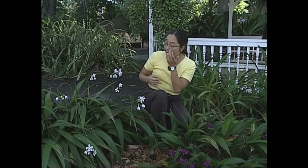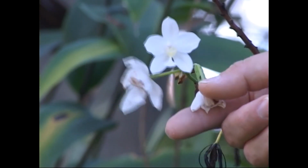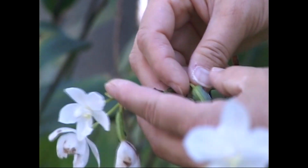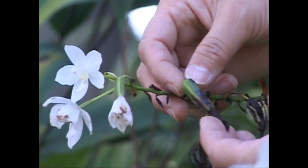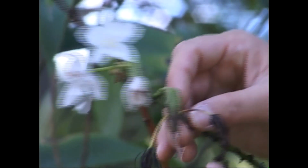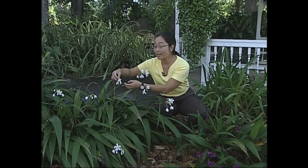Well anyway, after pollination happens, what happens? Well, after pollination you have fertilization, and the petals, the sepals, the stamen, the anther cap all shrivel up, and eventually the flower might lose them. But here, on this white spathoglottis, you have a fruit. Here you have a green fruit, with lots of ants running around on it. When the fruit is ready to open up, it's a dry fruit known as a capsule.